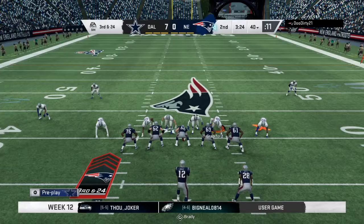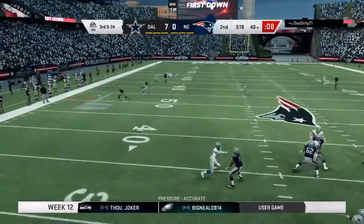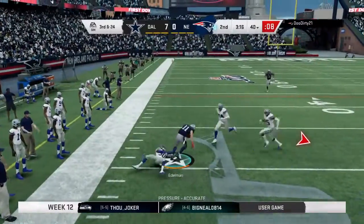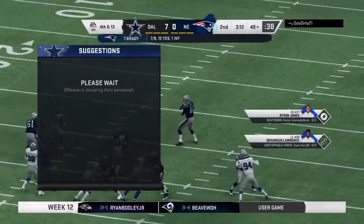Mike 55, Mike 55. Regular. Hey, watch the screen. 72. Operating from the gun, Brady, and he's got Edelman on the out route. That's complete. It's a gain of 11, but they're still well short.